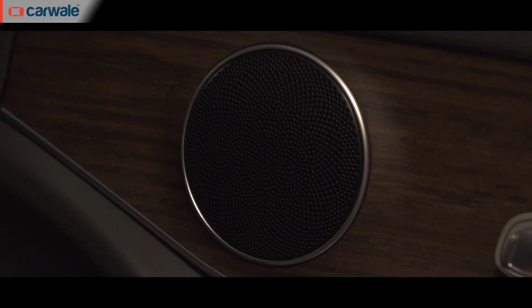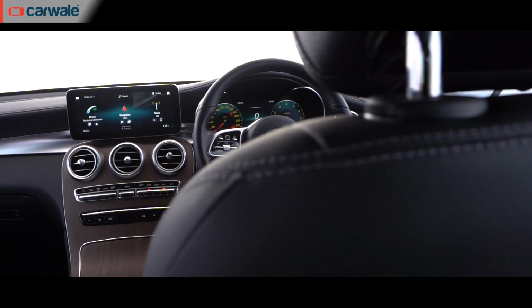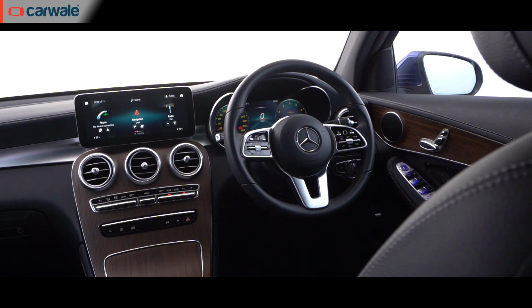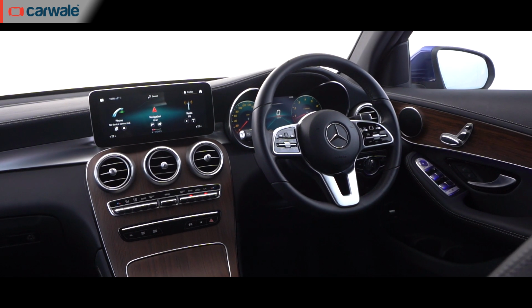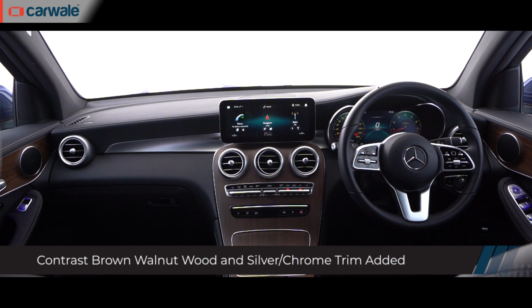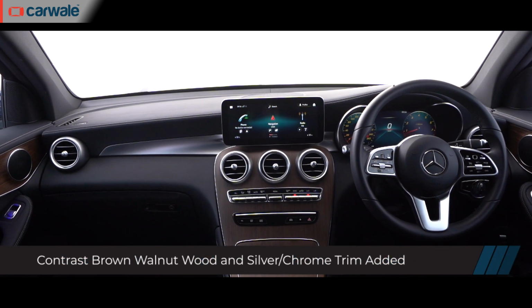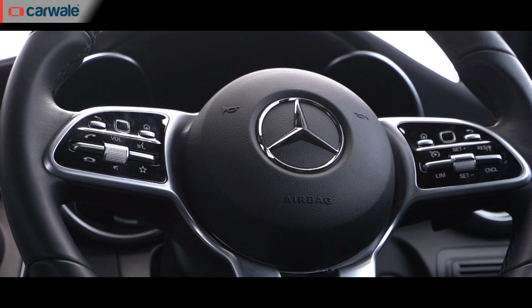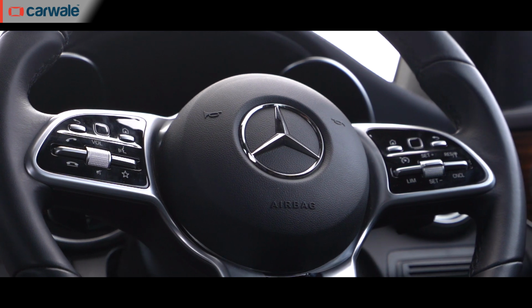The GLC is available with beige and brown interior theme, but this particular GLC 200 has been outfitted with the sportier feeling black theme. Brown walnut wood trim on the center console and door pads, along with a large slab of silver on the dashboard and chrome spoke on the steering wheel, brighten up the cabin and provide a much needed relief.